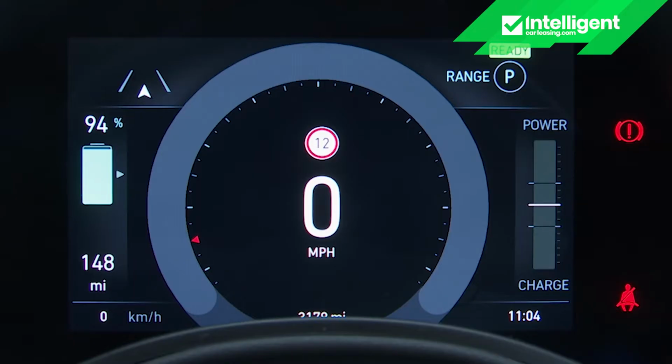The instrument binnacle layout, which is usual on an EV, is fully digital, and here, based around this TFT screen, which is 7 inches in size, retains the single dial layout that 500 model regulars will be familiar with. But here it's simpler to read because there's no need for the combustion version's rev counter scale.